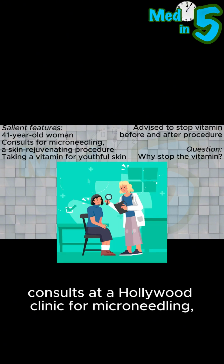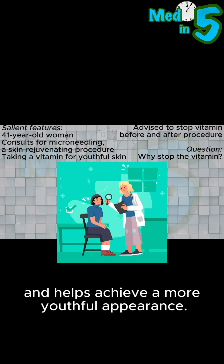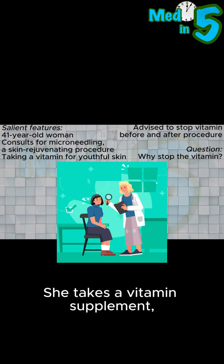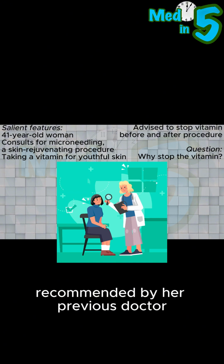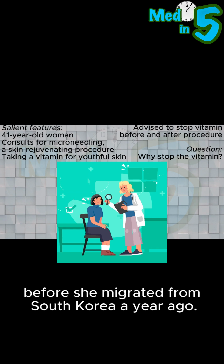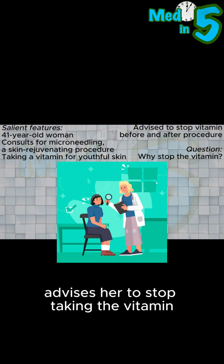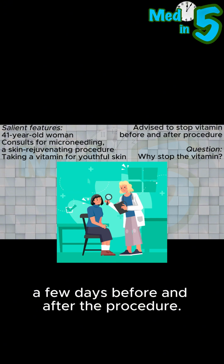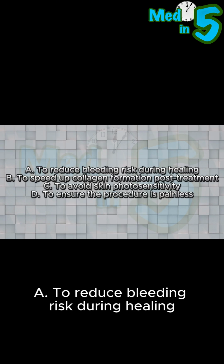Next, a 41-year-old woman consults at a Hollywood clinic for microneedling, a procedure that enhances skin texture and helps achieve a more youthful appearance. She takes a vitamin supplement, supposedly for youthful skin, recommended by her previous doctor before she migrated from South Korea a year ago. The physician assistant at the clinic advises her to stop taking the vitamin a few days before and after the procedure. Why is this precaution necessary?